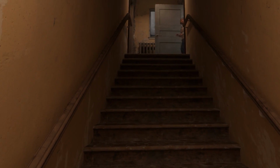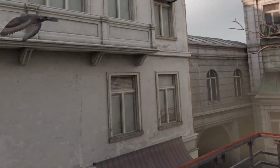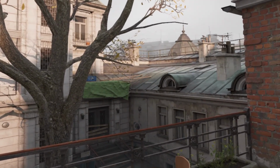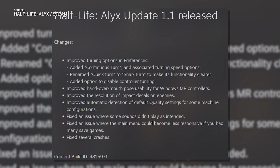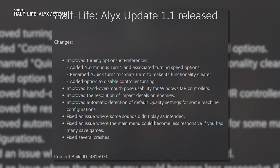Of course, a game's launch is rarely completely perfect, and Half-Life Alyx certainly wasn't exempt from this unfortunate industry standard. On Wednesday, March 25th, Valve released a new patch for the game that fixed several of these launch issues. Issues that were fixed include improved turning options in the preferences menu, improved impact decals resolution on enemies, and some crash issues have been resolved as well.